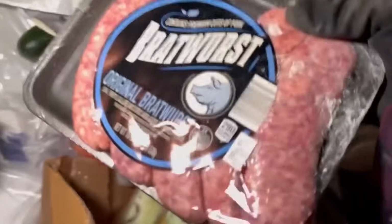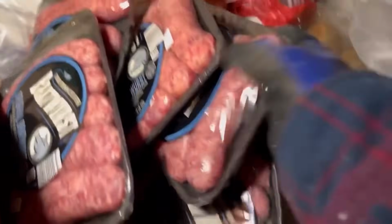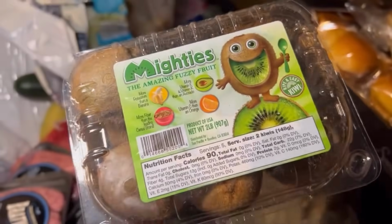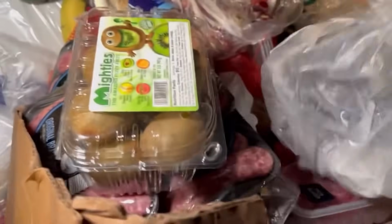We got all this bratwurst. We got one there. We got a bunch here. Look at all those. Look at all that bratwurst. What? Oh, we got some kiwis. Some mighties. Nice. Those are perfectly good. Nothing wrong with those.